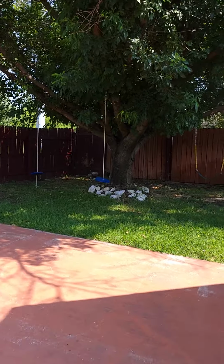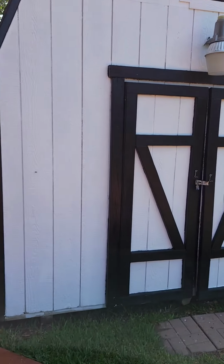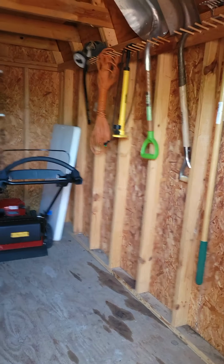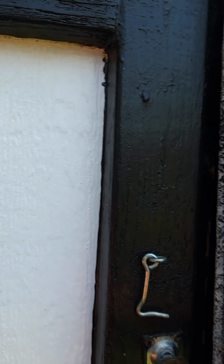A big tree. Then you have a shed. I'm not sure if the shed conveys or not. We will ask just to make sure. But it is good to have an additional storage area. I'm believing there is some electric ran due to the fact that I see a big old light right here.